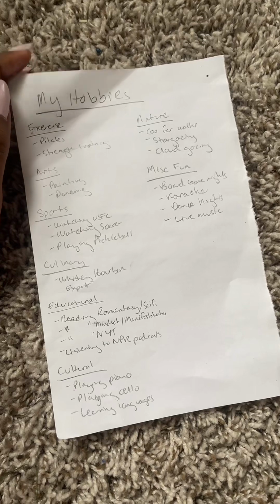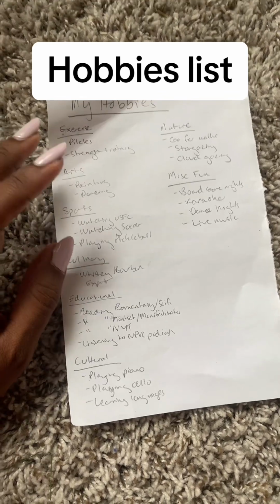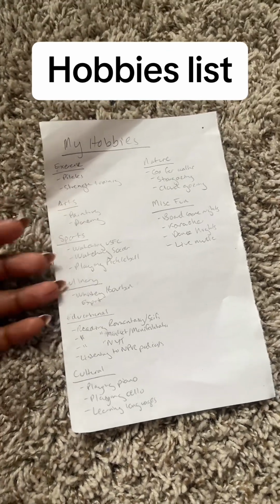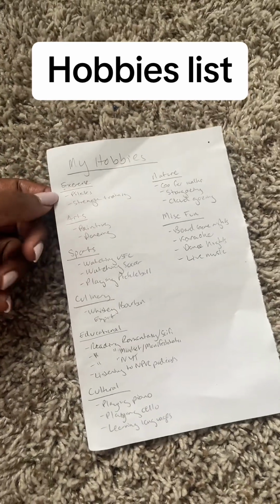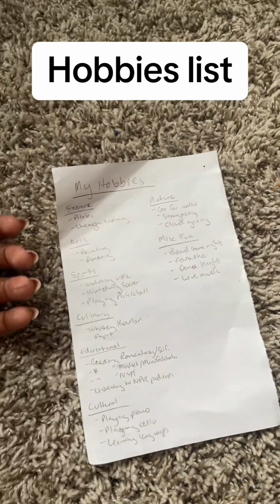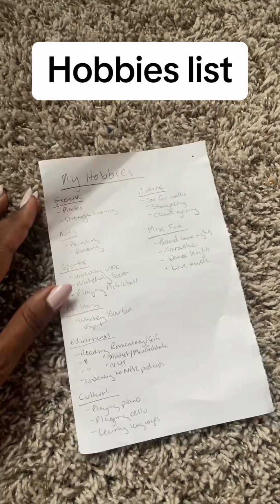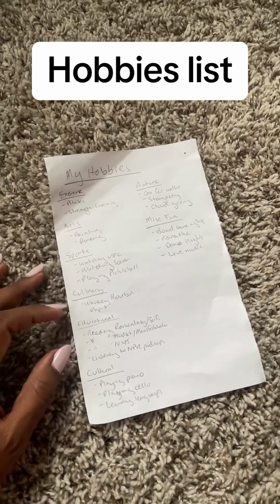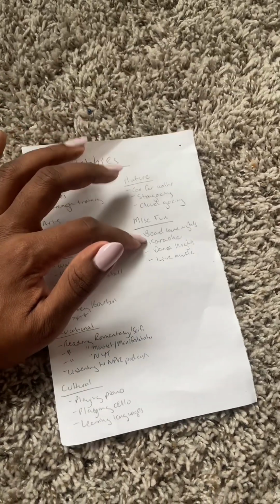On the podcast, I also mentioned having a list of my favorite hobbies, just to make sure that as I'm building my schedule and doing things for myself when I'm not working, I'm actually doing things that are fun for me. So I wrote out my hobbies because sometimes I can even forget what my hobbies are, especially if I have a new hyperfixation that I'm focusing on. These are kind of my tried and true. Again, these can change at any time, but I try to make sure that I have a variety of things. So I have it split up into categories of exercise, art hobbies, sport hobbies I like, culinary hobbies, educational hobbies, cultural hobbies that I like, nature hobbies, and just miscellaneous fun time, which is board games, karaoke, dance nights, all those things.